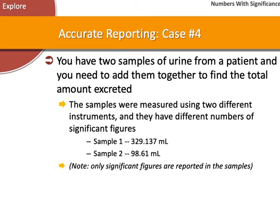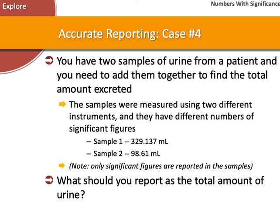Let's switch gears and do another scenario where we are combining samples. You have two samples you want to add together. And in this scenario, we're taking two samples of urine from a single patient, and we want to know the total amount of urine that was collected from this patient. The first sample has 6 significant figures, and the second sample only has 4 significant figures. But how many significant figures should your answer have? Or should we be looking at significant figures? And if you change the number of significant figures, do we have to round our final answer? Take a moment and think. How would you approach this question? Take a moment, pause the video, and proceed when you're ready.